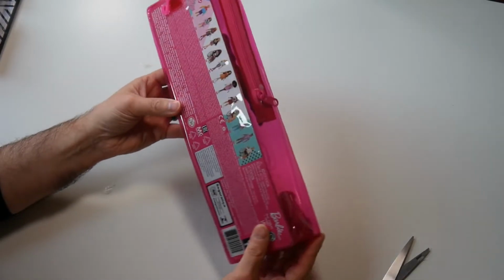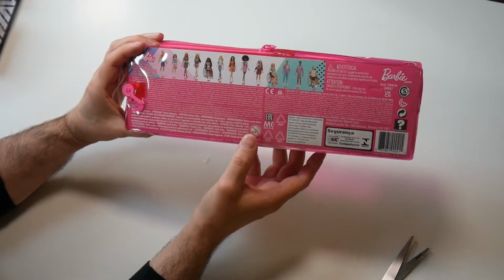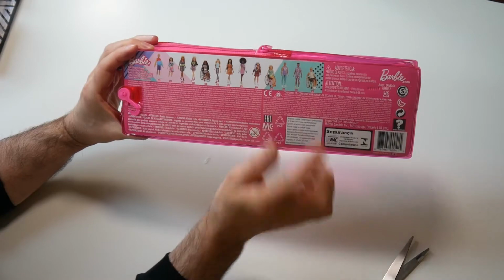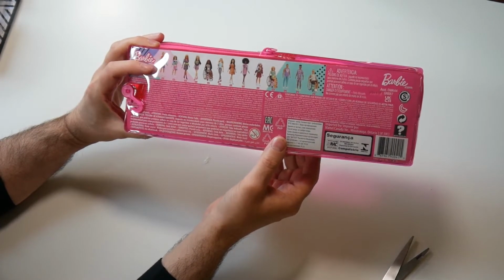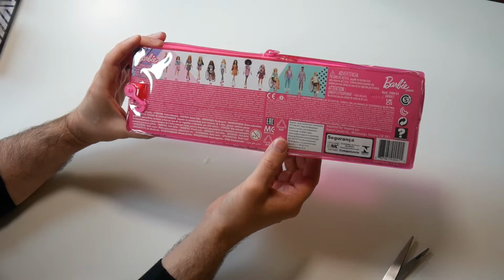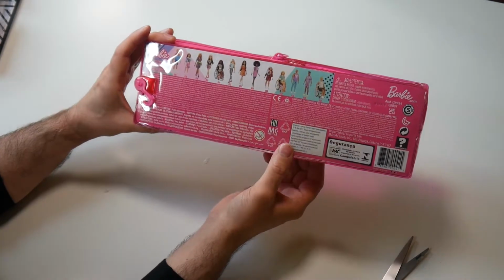So, let's have a quick look on the back. We have a few familiar faces actually. I'm seeing some of these which I've already bought. He is there, number 162. And there's at least 2 more there, which you will be seeing shortly. So the copyright for this is 2020.